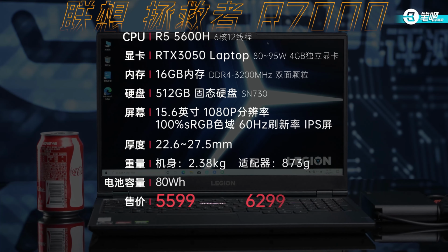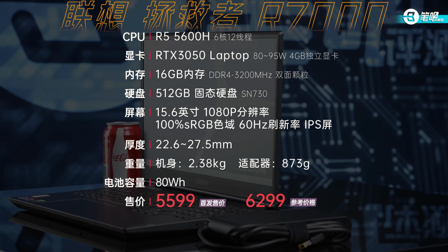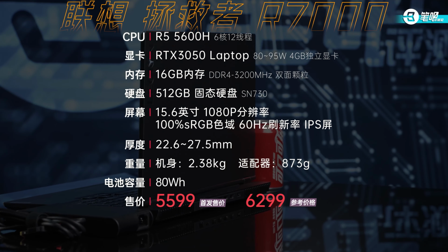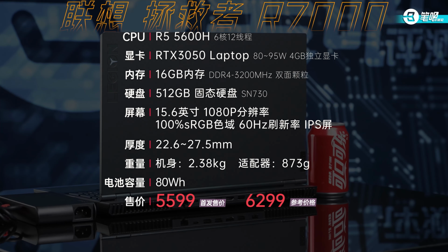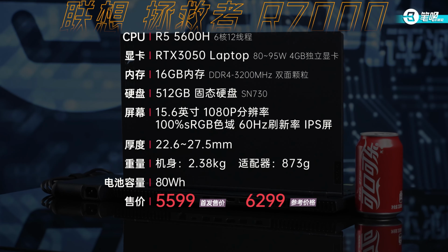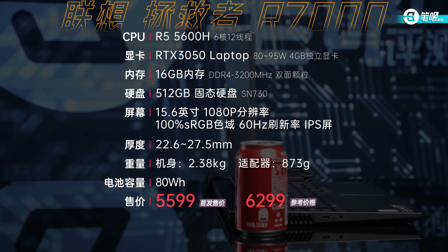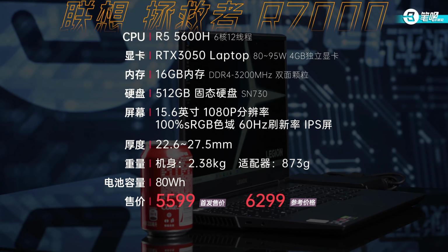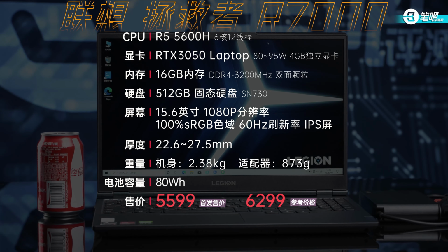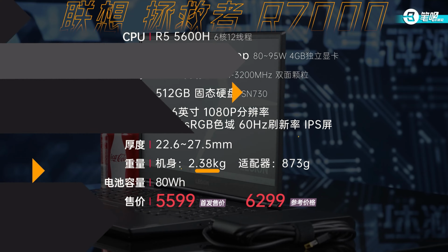Specs first. It's an AMD R5 5600H processor with 6 cores and 12 threads, an RTX 3050 laptop dGPU up to 95 watts, a dual-channel 16GB DDR4 3200 MHz RAM with dual rank, an SN730 SSD with 512GB, and a 15.6 inch 1080p IPS screen with 100% Adobe RGB and 60 Hz. The laptop starts at $847 and now sells at $953.